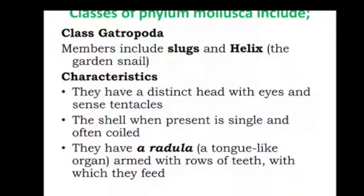And these ones, their characteristics include they have a distinct head with eyes and sense tentacles. When you look at the head of the snail, you see two things on top of it, like the antenna. Those ones are called tentacles. And then the shell, when present, is single and often coiled. And we can witness this in the snails. They have coiled shells. And then they have a radula, which is a tongue-like organ with some teeth in it, used for feeding.